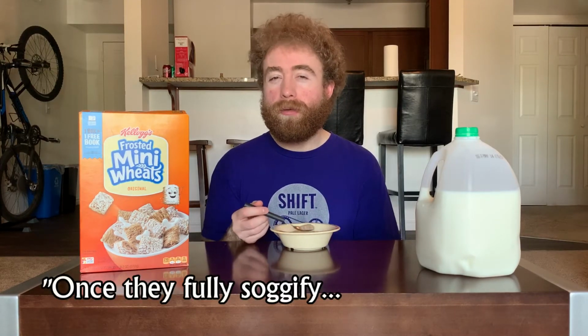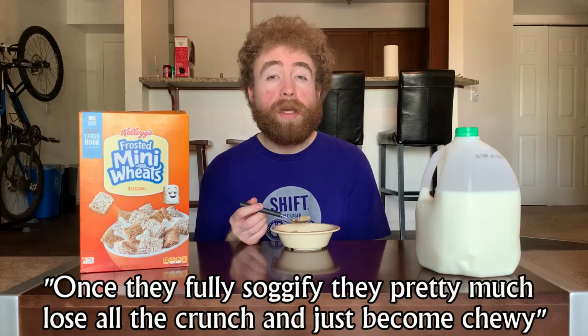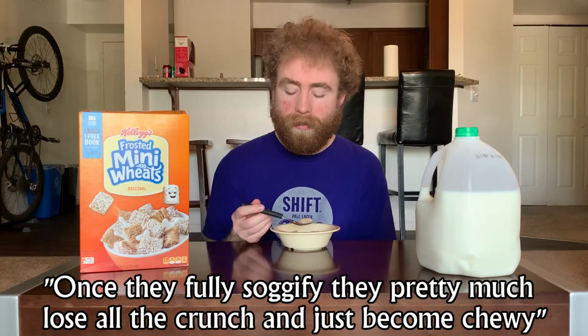And it's still kind of weird to me how you can get like 2 pieces on a spoon. It's not a lot. It's kind of like the churros, but less garbagey. Once they fully sagified, they pretty much lose all the crunch and just become chewy instead. It's kind of weird. I feel like I have to chew this cereal a lot more compared to some other ones. That's kind of throwing me off, but you know, the taste is still fine. I maybe could do with more of the frosting, but I just kind of like sweet things, so that might just be me.